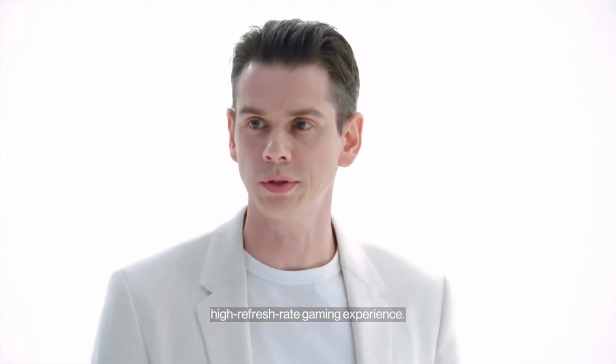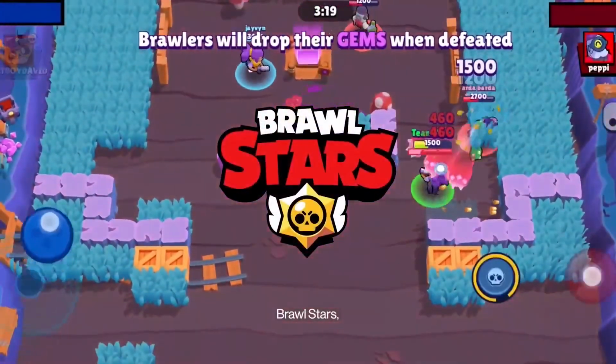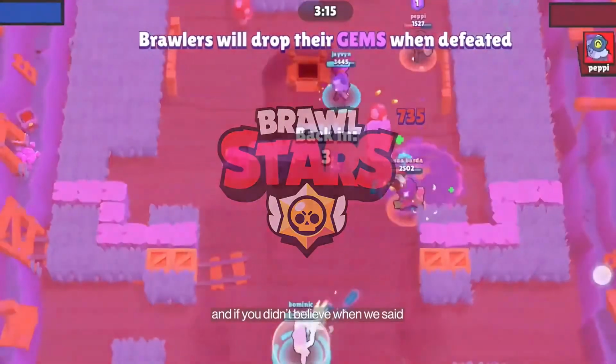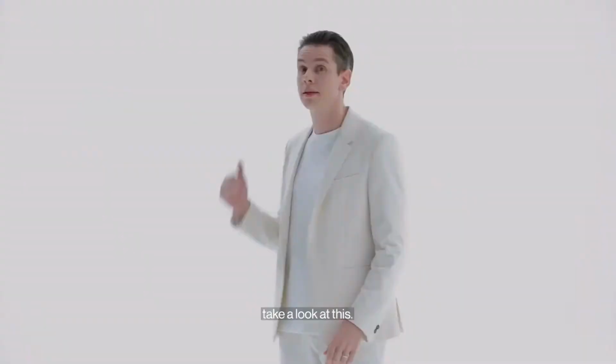We've even created a special and optimized high refresh gaming mode for the popular multiplayer shooter Brawl Stars. And we're planning to add even more games in future updates. Oh, and if you didn't believe when we said this CPU was an overachiever, take a look at that.